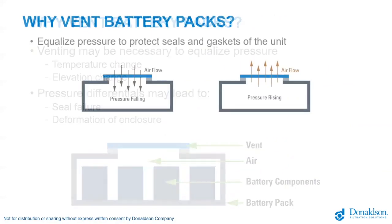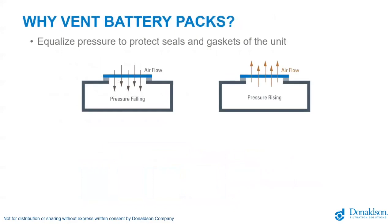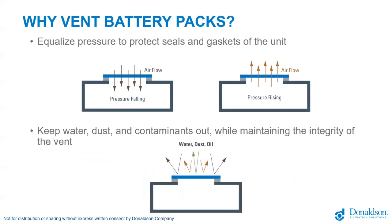Now, if this delta pressure is not taken care of, it could lead to seal failure or deformation of the enclosure. Now, if we take a look at what's actually happened during these venting scenarios, we either have a pressure falling or a pressure rising event. When we have pressure falling, we have air flowing into the battery pack, and when we have pressure rising, we have air being released from the battery pack. Now, while this is occurring, we want to make sure that we keep dust, water, and other contaminants out of the battery pack. This will ensure the integrity of the components that are on the inside and ensure our seals and gaskets do not get damaged during the life of the vehicle.